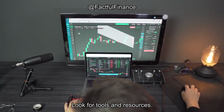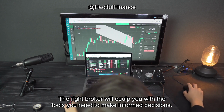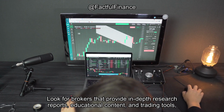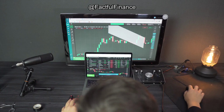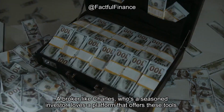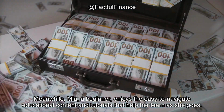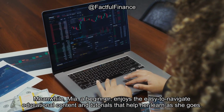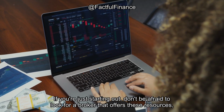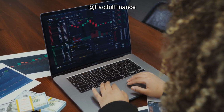Step 4. Look for tools and resources. The right broker will equip you with the tools you need to make informed decisions. Look for brokers that provide in-depth research reports, educational content, and trading tools like stock screeners, portfolio trackers, and charts. A seasoned investor like Charles loves a platform that offers these tools. Meanwhile, Mia, a beginner, enjoys the easy-to-navigate educational content and tutorials that help her learn as she goes. If you're just starting out, don't be afraid to look for a broker that offers these resources, as they'll help you learn along the way.